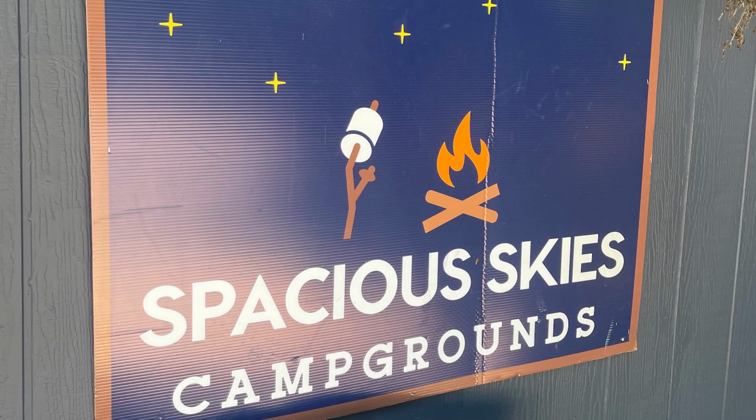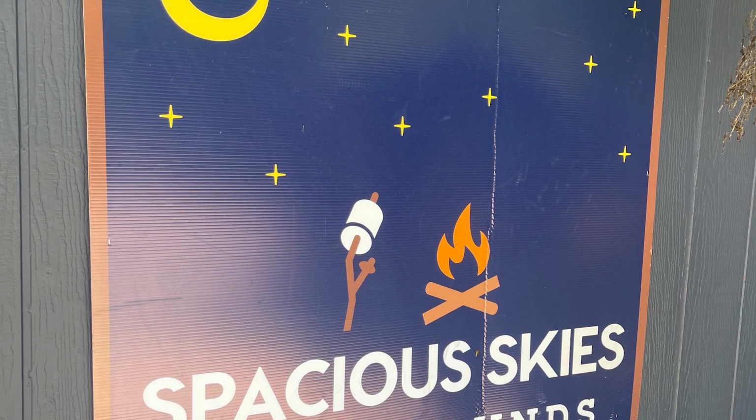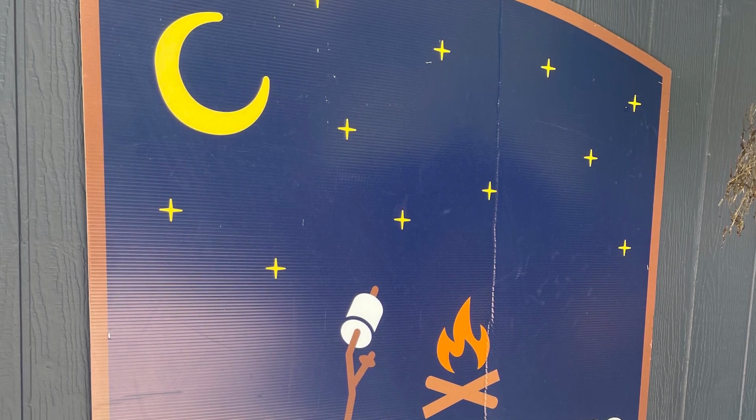Yes, the creature comforts that you get with a private campground are highlighted, but we love camping for camping's sake. And that is really reflected in all of our locations. Everyone is unique. We highlight the uniqueness of each area and each location. And we just have a vibe about us. And we want everybody out there to come experience a Spacious Skies Campground.